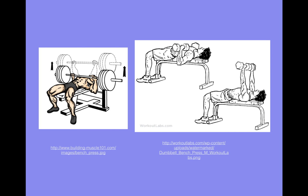So on the right, you can also see an alternative to bench press if you don't have access to a bench or a barbell. As you can see on this side, the person has two dumbbells, and he pushes his elbows downwards, and then exerts the force back up at 90 degrees, very similar to the traditional bench press. This is also a really good way to promote muscle growth on your chest.